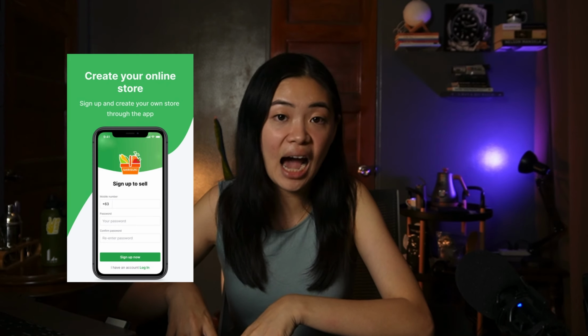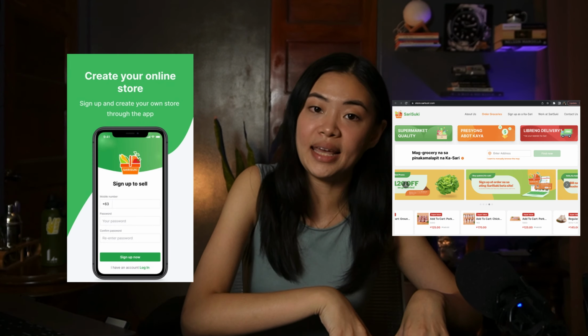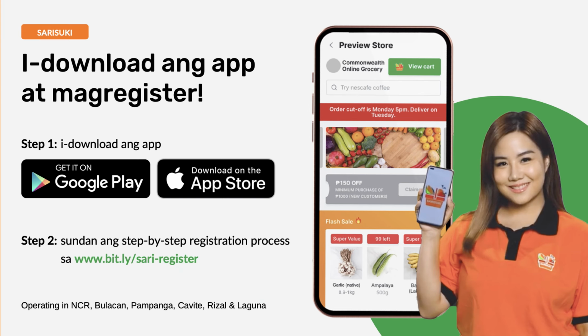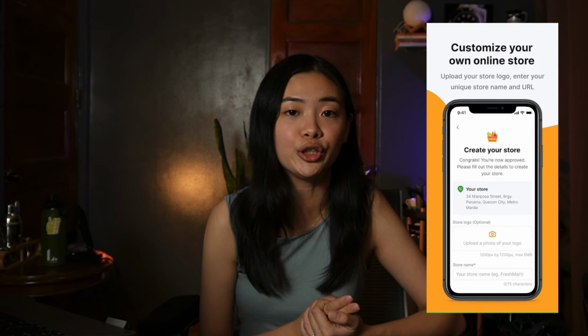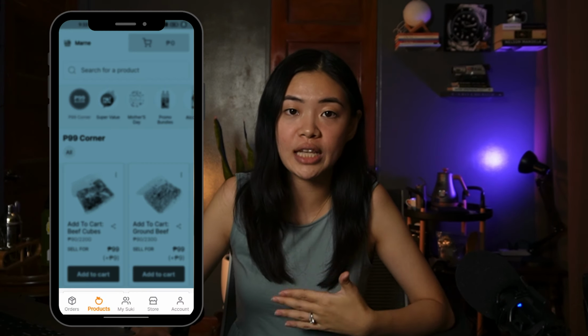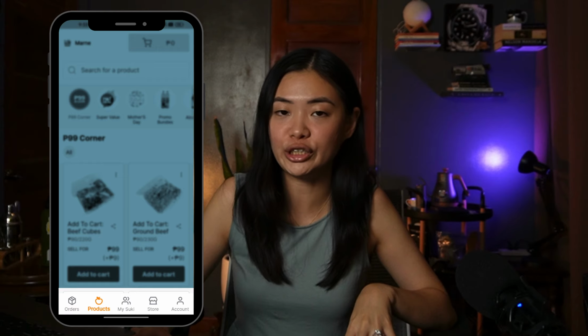Okay, so how do we use SariSuki? SariSuki has an app and it also has a web application which you can access through any browser. If you are the Ka-Sari or the seller, you need to go through the app. You can download the app. It's available on both Android and iOS. And basically, you just have to follow the steps shown in your screen for your registration process. Of course, you have to pin the location on where you are located because this will be shown in the maps that you are a SariSuki community leader. Once you've gotten approval of your account, you can then start selling. After you log into your SariSuki app, you will see these features below.